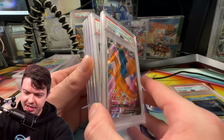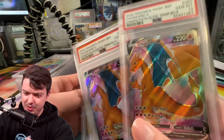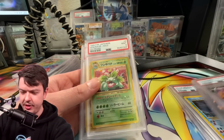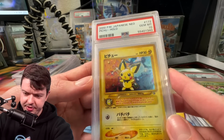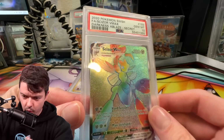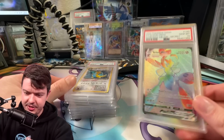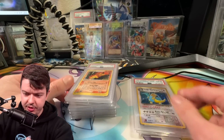Is this the batch? Yeah, this is the batch of. Never mind. They're all over the place. So we have 2 more of these, which are probably going to sell for pennies. Here is a CD promo Venusaur. We got a PSA 10 Pichu. And then another one of these. I'm telling you, there's a bunch of these. We got Scizor VMAX. Again, this is back then when I was grading everything. Got another Dragonite from Team Rocket.